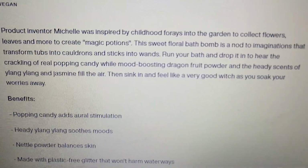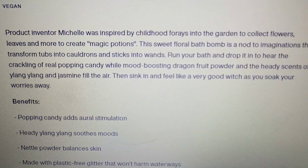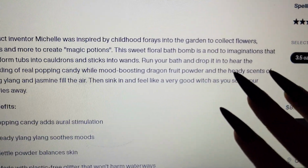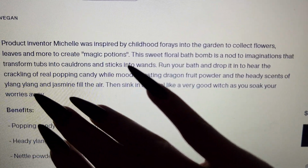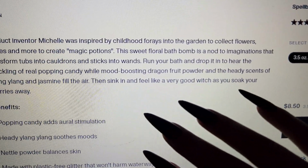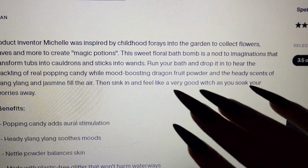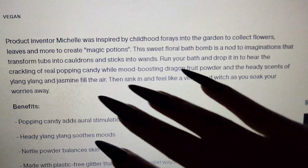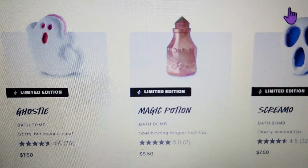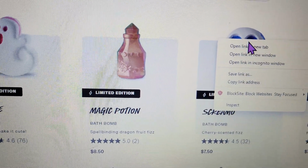That doesn't sound like a good idea. While mood boosting dragon fruit powder and the heady scents of ylang ylang and jasmine fill the air, then sink in and feel like a very good witch as you soak your worries away. I'm kinda stuck on the real popping candy part. I don't think you're supposed to be bathing in candy.